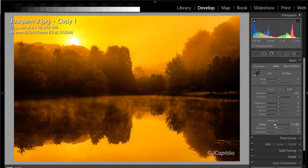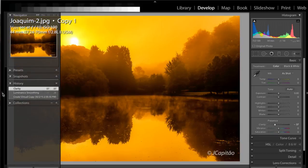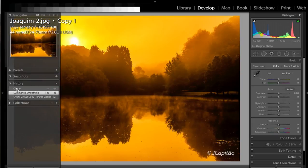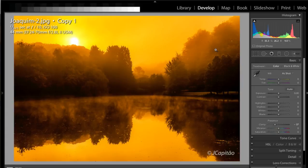And you notice when I reduce the clarity, it affects the trees up here mostly. That's without it. These edges here and through here, and then with a reduction in clarity. So it puts more of that hazy feel that you would have had in person, and adds to that fog atmosphere.